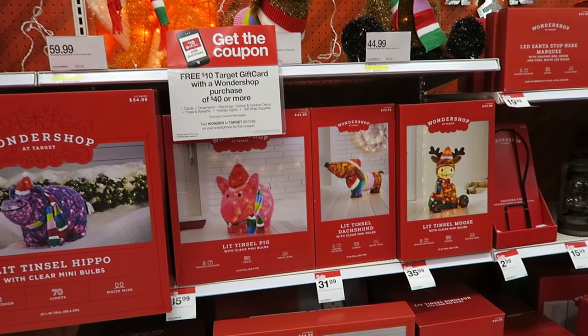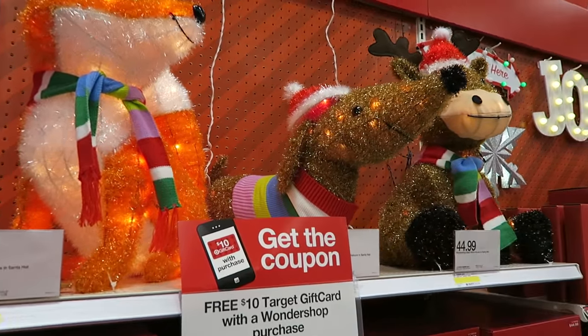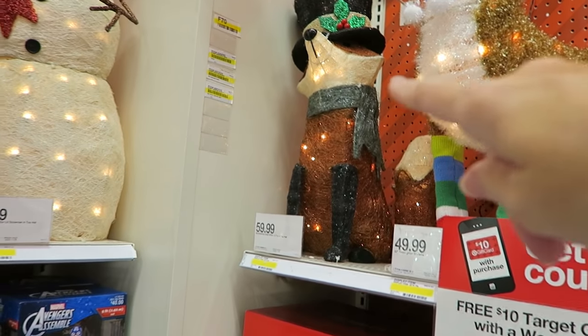You see the dolphin dashing? Those are popular dogs this year. There he is. Yeah. He has a sweater on. That's funny. The fox is the best looking one with the hat. They don't have the pig up.